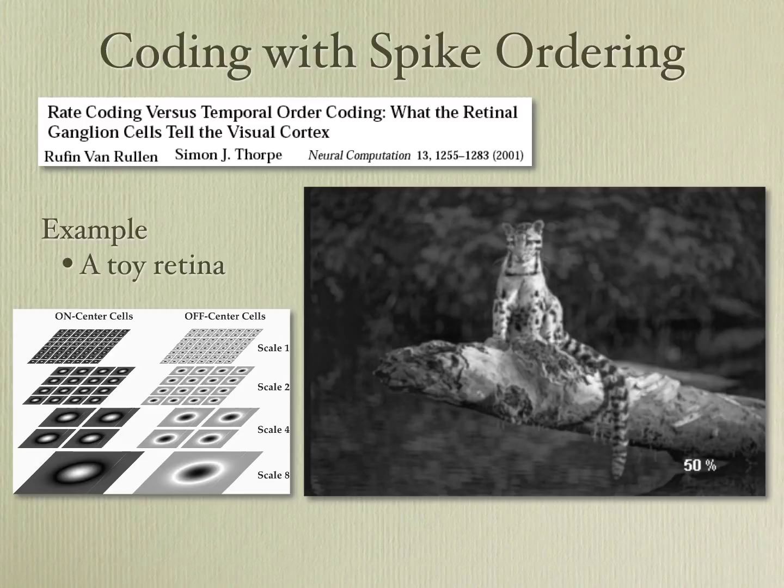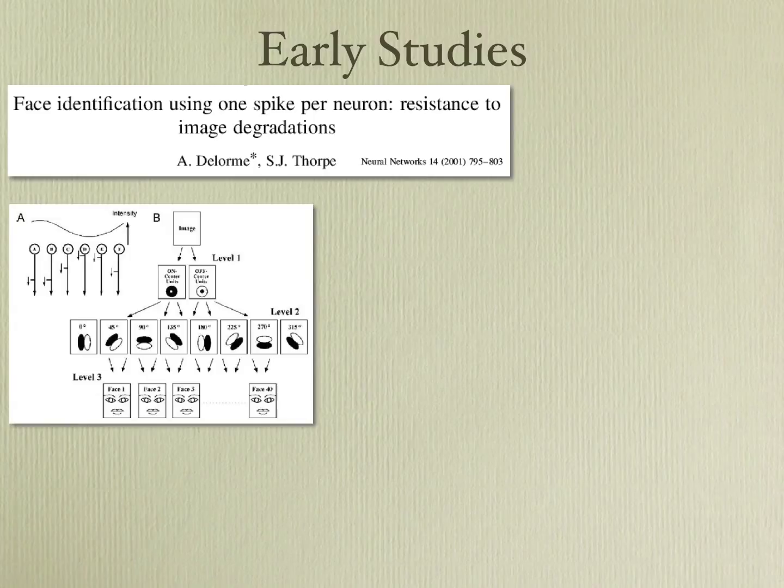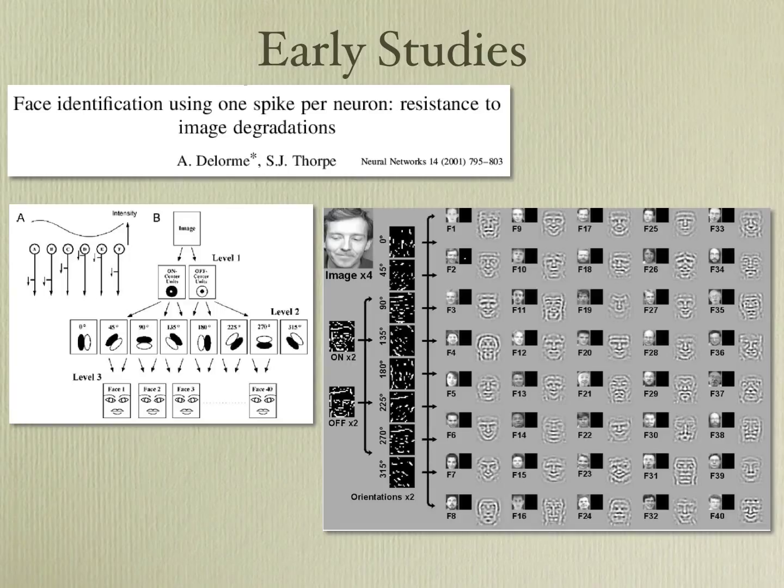So, armed with this, we did some work just to see what would happen if we tried to build a system based on this. This is a paper with Arnaud Delorme, where we took an image and did this trick of converting it into a wave of spikes. We had 8 oriented maps of different oriented filters, and then we sent the spikes from these oriented maps into 40 maps with a sort of convolutional neural network. This was with the Olivetti face database.